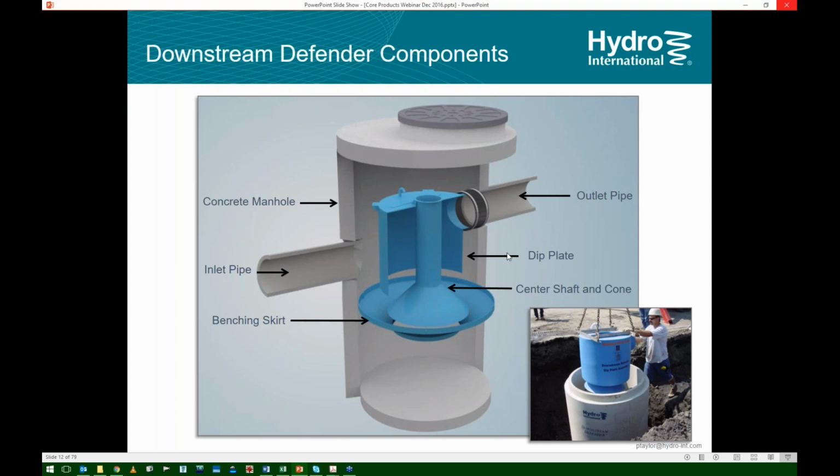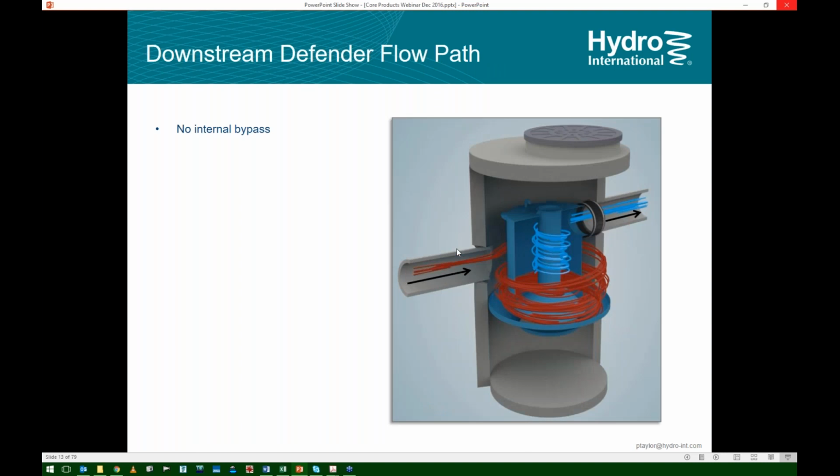So just also note that the Downstream Defender has a submerged inlet. Now, I might have a slide on that in a minute. Just talking about the internal bypass. One thing about the Downstream Defender that's fairly unique amongst the industry of hydrodynamic separators is that it doesn't have an internal bypass. So it has limits on the pipe size and it has limits on the peak flow. But what it does do well is that every bit of water that goes through it gets treated to some extent, so that there's no untreated water passing through it.